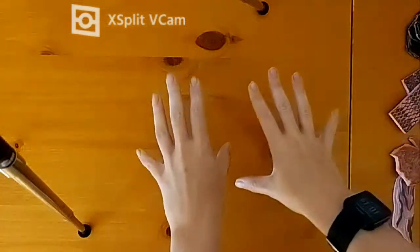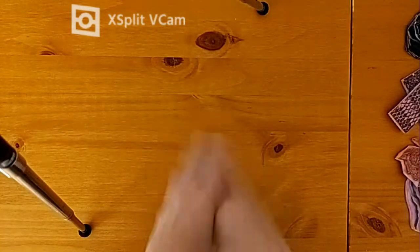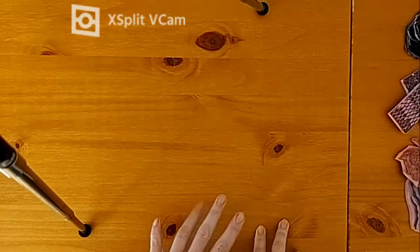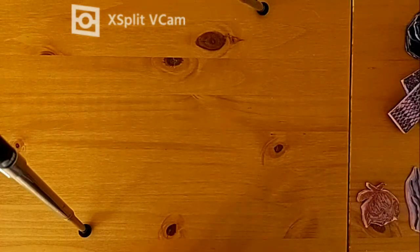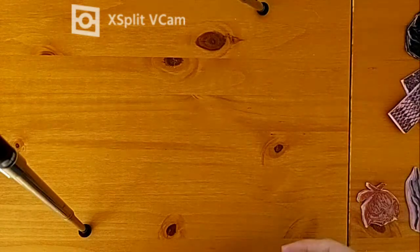All right, so we are now over here, and you can see I do have some blocks here in the corner. This is one of my workspaces that we're going to get to look at here. So first, I want to show you one of the very, very first things that I ever carved, and talk about why I carved it.